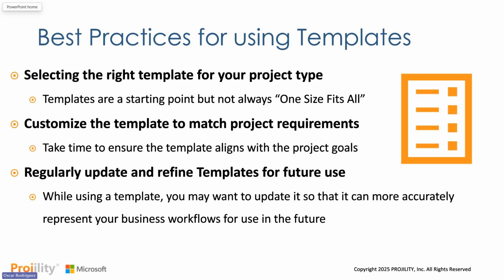You could also adjust times based on your experience with multiple projects, right? Adjust those durations and the work that goes into different tasks. So again, just regularly refine the template so that it's ideal and efficient for your use.